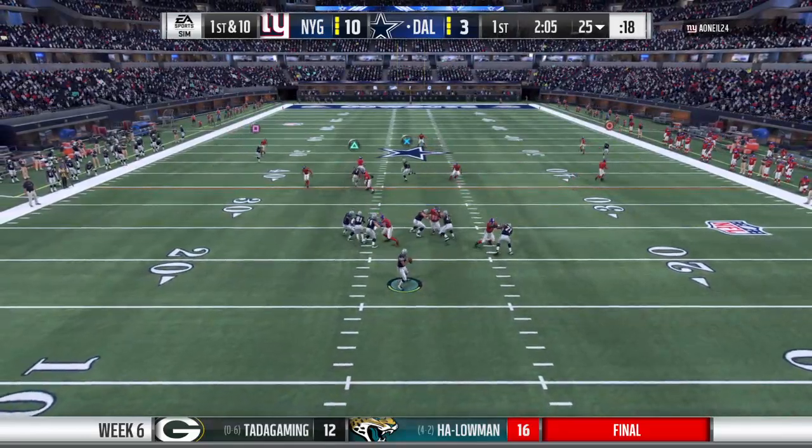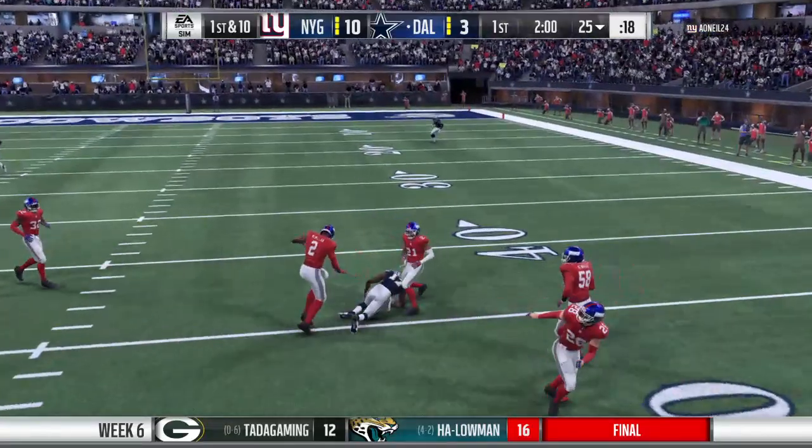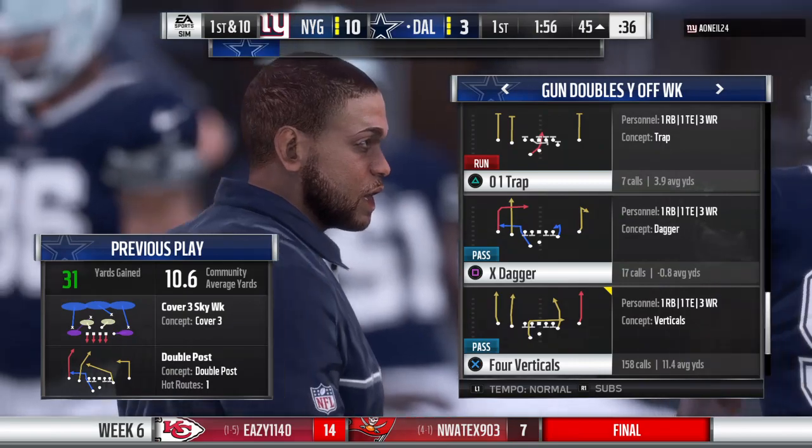Prescott on first down. Well, this is taken in. It's complete. That goes for a gain of 31.